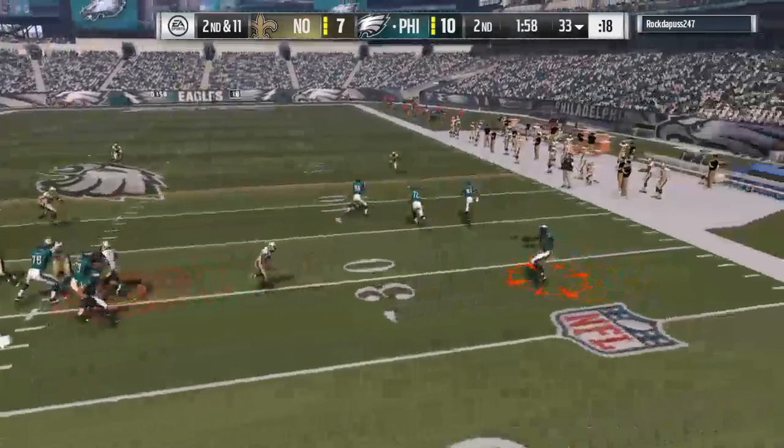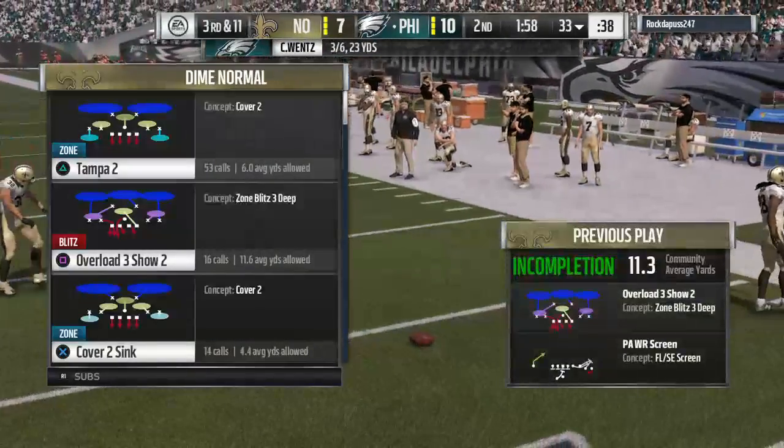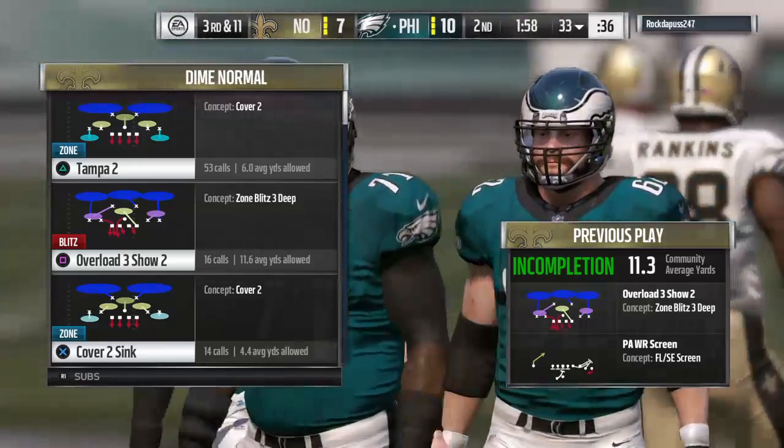Wentz to throw on 2nd down. And that's off the mark, incomplete. He was looking for Dorial Green-Beckham, and it's 3rd down.